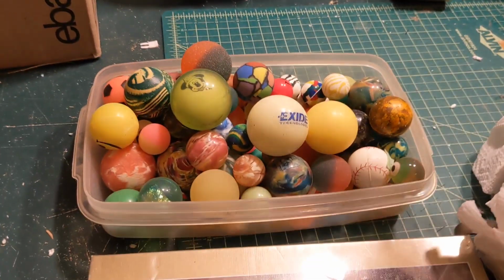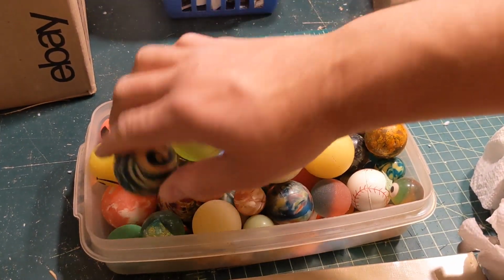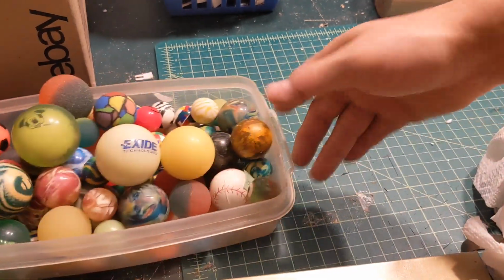Just to get them out. There are 90 rubber balls in here. Super balls. Wow, this might be one of the older ones. Who knew people bought balls off the internet? Well, especially a lot of married guys do.